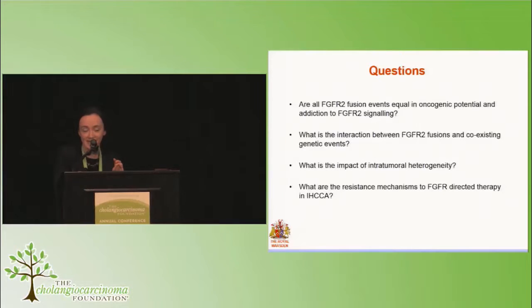Of course, there are always further questions. I think we need to do a lot of work to evaluate whether all the FGFR2 fusions which have been described are equal in oncogenic potential and druggability, what the interaction between FGFR2 fusions and other coexisting genetic events might be, the impact of tumor heterogeneity, which I've just discussed. And I think in particular, because we're seeing the emergence of these very active drugs in cholangiocarcinoma, and because resistance to tyrosine kinase inhibitors has tended to emerge very quickly in other diseases, evaluation of resistance mechanisms will be absolutely essential. And I think actually that would be the next talk.